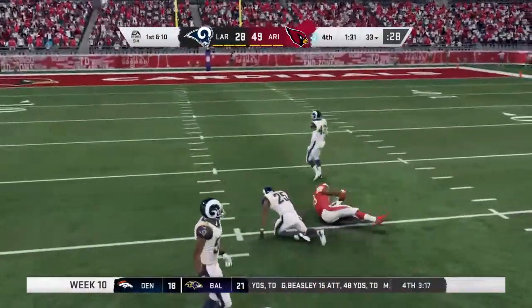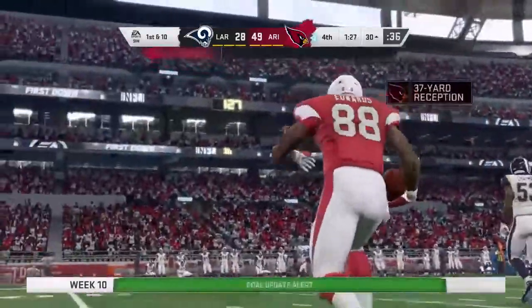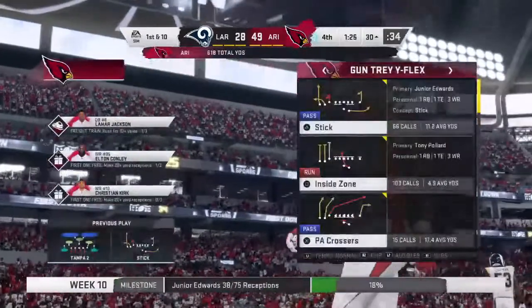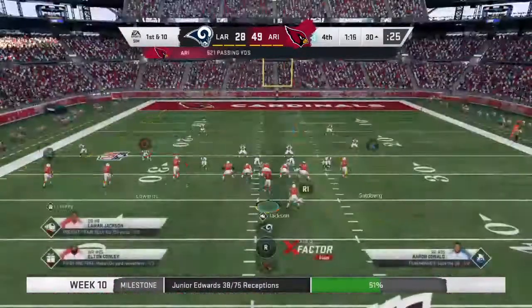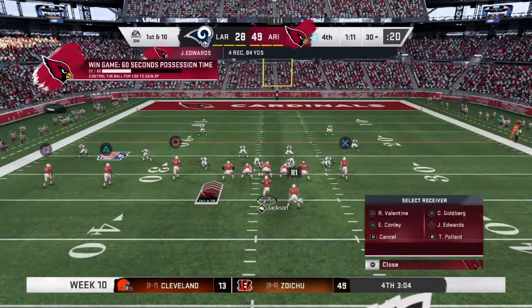And this will be caught at the 30. And he's got this to the 30 before being taken down. That one good for 37 yards. So the big play has him all the way down to the 30 now for 1st and 10. Check 45.